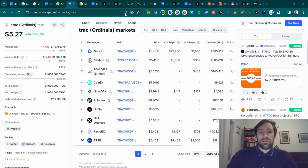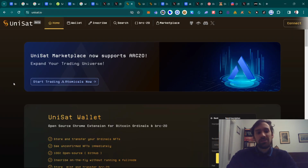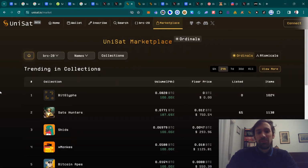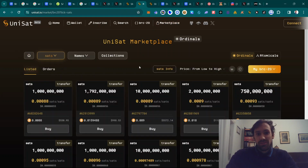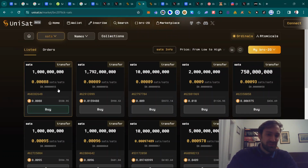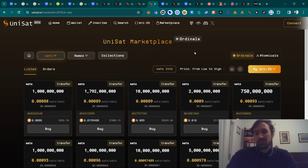Now, taking a quick look also at Unisat, because if you are planning to get your hands on these tokens, probably the best way to get them is using the Unisat marketplace. But keep in mind that unfortunately, you can only buy batches of tokens on Unisat, so you would have to spend a pretty penny if you want to get the cheapest price over here. But at least you are avoiding withdrawal fees of centralized exchanges, so this is also an alternative that you can use.